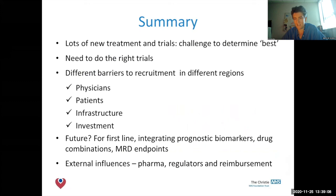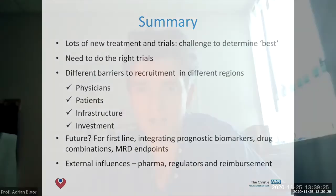But I think it's really exciting times with CLL of how we can integrate genetic information, new treatments, MRD endpoints. But we do have external factors, pharmaceutical industry, regulators and reimbursement, both in getting trials underway because they're expensive, and then being able to bring the new treatments into the clinic. So with that, I'll close, and I think that takes us neatly into the next presentation, which is coming back to the pharmaceutical view on this.